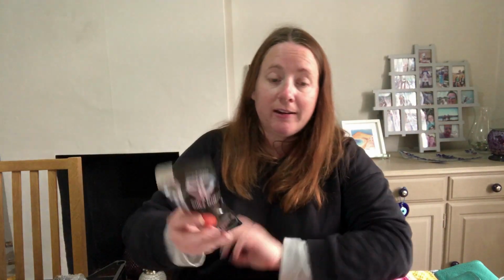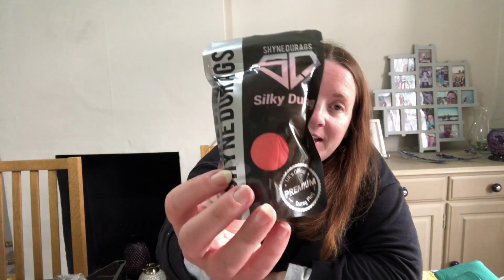I sold a durag. Ended up with a few of these and they just wouldn't sell. You can't sell them for much. This one is a Shine Silky Durag in orange. Cost £1.85. Had it since October last year. Sold for £3.49. I think we sold a blue one. I think we've got a grey one left.